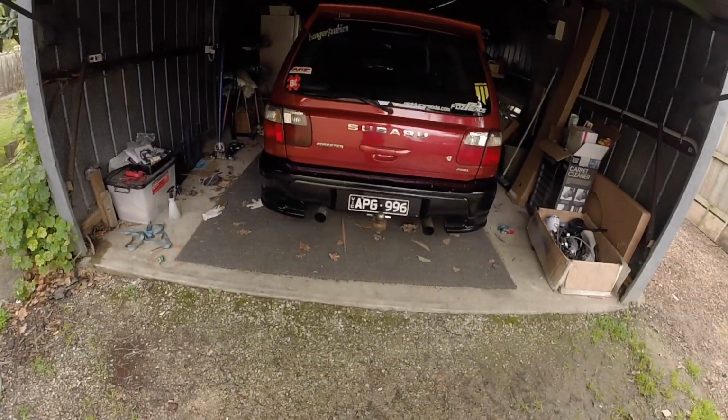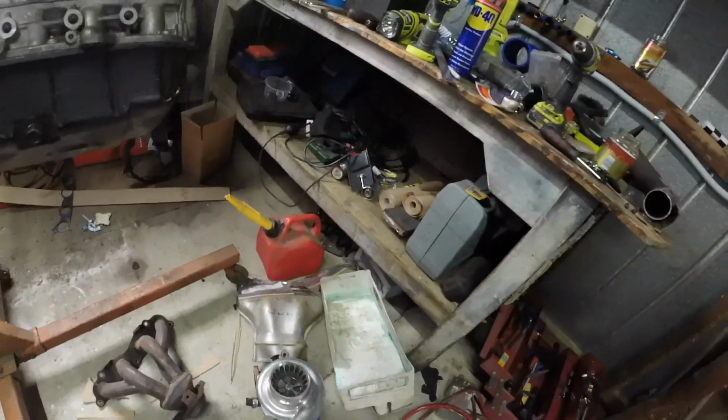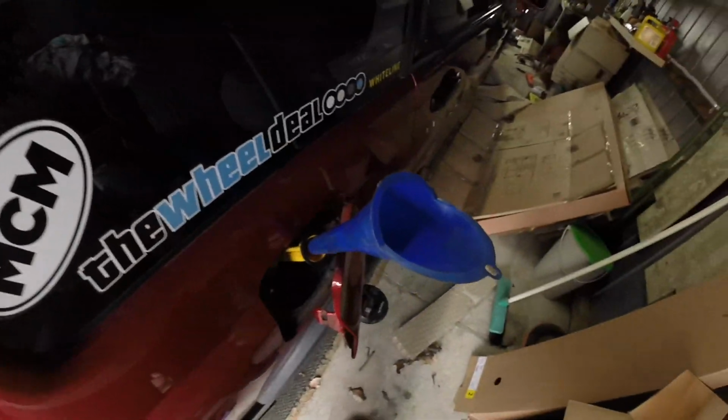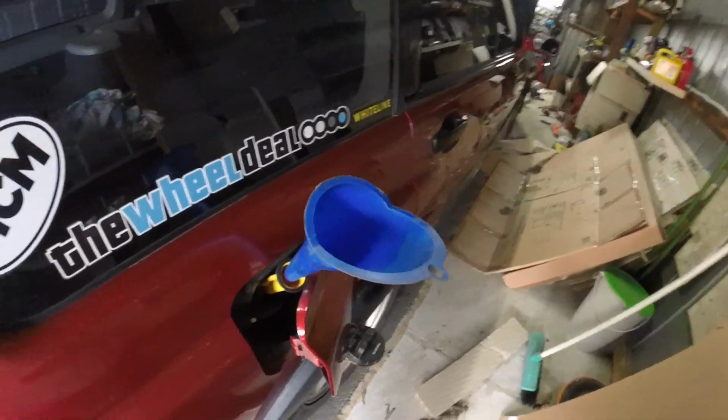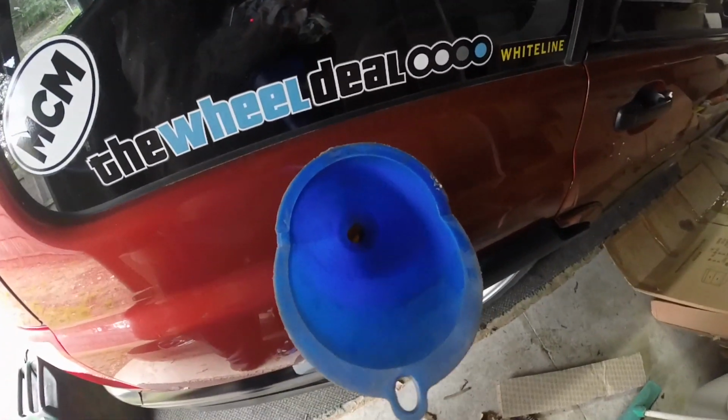Alrighty, just got home, got some petrol in the 20 litre jerry can, and I forgot a funnel. Let's see how we go. Oh, hello. Alright, gonna make a makeshift funnel. Might use some of that, and some of this, and some of that. Alright, a little makeshift funnel. This might take a little while, but we've got a breather. That should be a bit quicker.